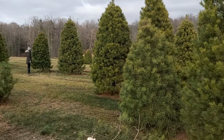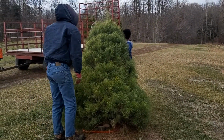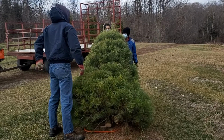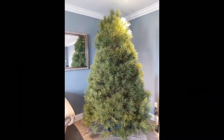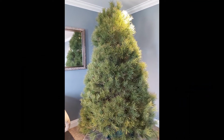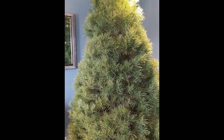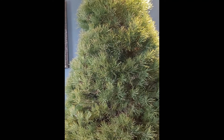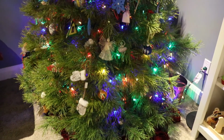We normally get a spruce or a balsam as our Christmas tree, but the guy who owned the tree farm did mention to us that the Scotch pines actually keep their needles longer and don't shed near so much as the other kinds. So we thought we'd give it a try this year. It makes for a very puffy, full tree, I will say, and it is a little harder to get the ornaments on than the spruce is, but I actually feel like it has kind of a 50s vibe to it.